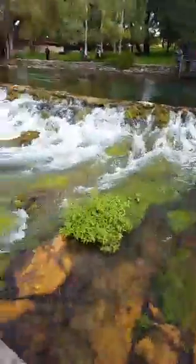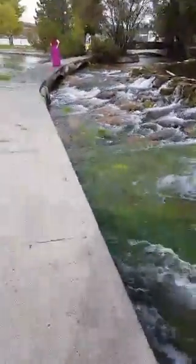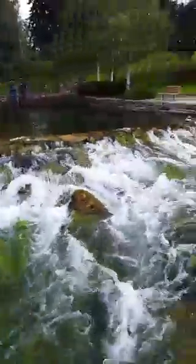Yeah, there are fish. And there's actually a hatchery over here with a lot of trout. I'll walk over here in just a few minutes, but I'm just going to pan this.